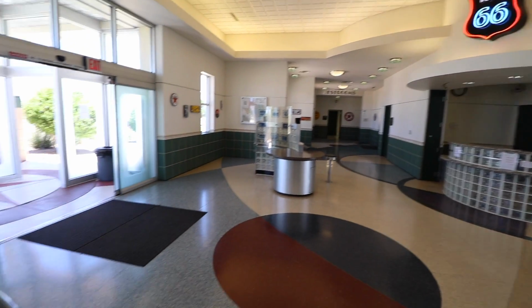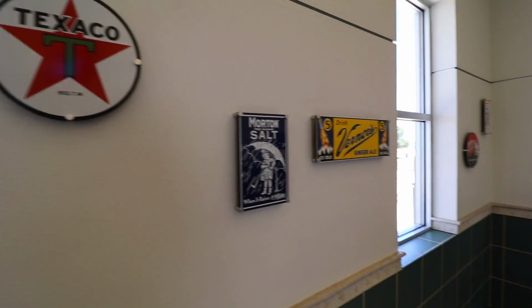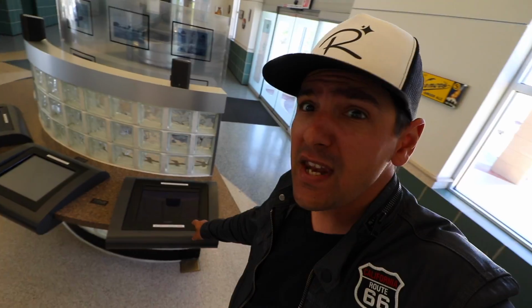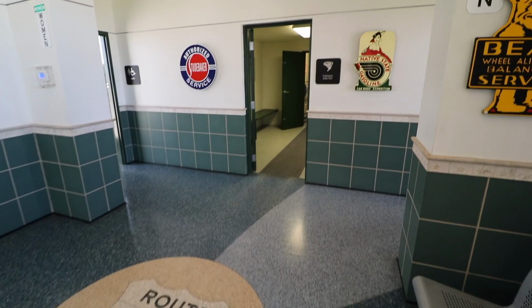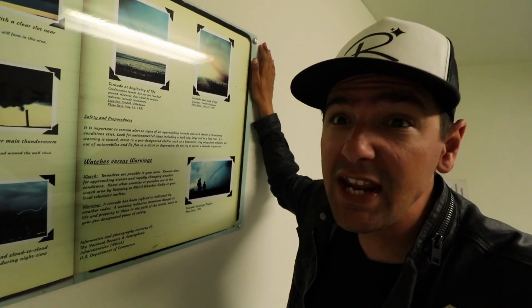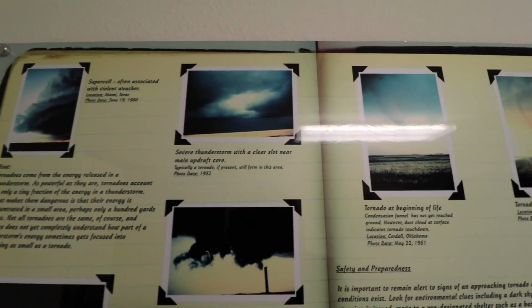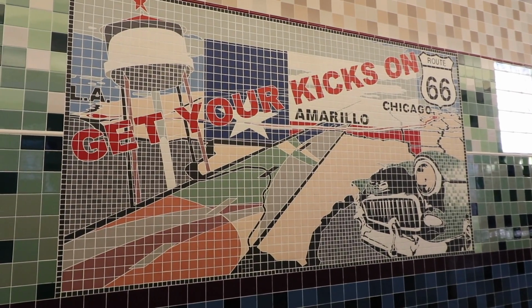Whoa. Check this out. Not only does it look like an old 1930s diner, but there's also interactive video displays and history, vintage advertising everywhere, video games for the kids, vending machines, free Wi-Fi, even a tornado shelter with some very graphic reminders of the dangers of the region. You can shelter from a tornado in here and be terrified of tornadoes in here.